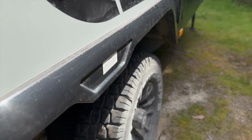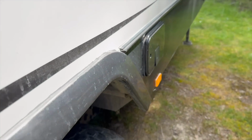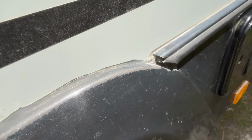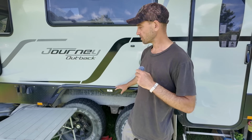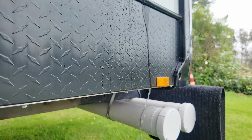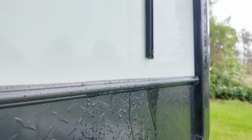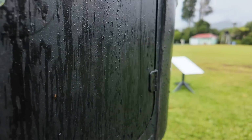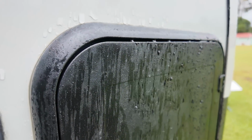Another factory issue from Jayco here. So if you buy those things and you have a Caravan like this, make sure you check those wheel arcs, seal them up properly. Also check on the inside after heavy rain if there's water sitting on top of your wheel arcs, either underneath your sitting area or underneath the kitchen sink.